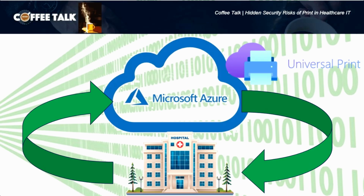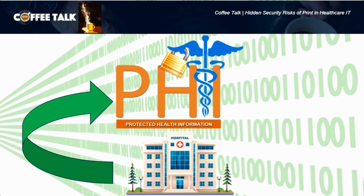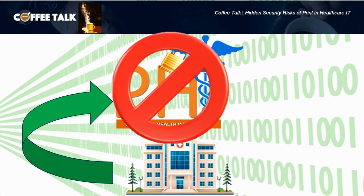It's less exposure. And the fact of the matter is, when you think about the fact that what we're moving is more often than not protected health information, significantly protected with significant penalties for improper movement. You can't be moving PHI unless you absolutely have to.